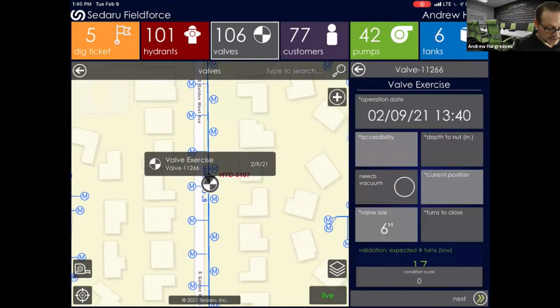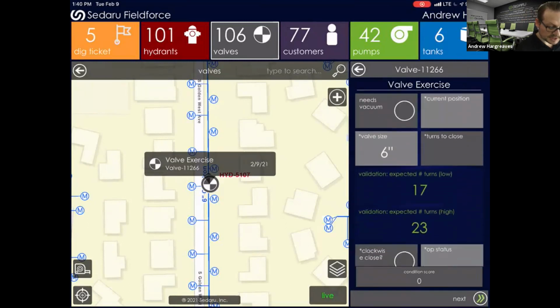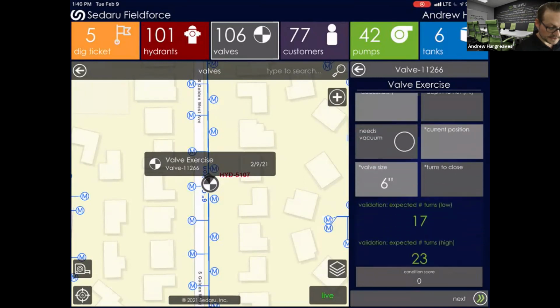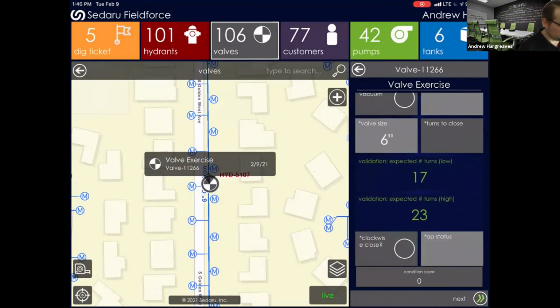And now what you'll see is I've exposed some of that logic down here. So these green values, the green text, you wouldn't normally see these in this form, but I've exposed them so you can see what's going on here, okay? And in this case, their validation for the number of turns that we're expected to record on a valve. So here I've got a 6-inch valve, okay? And I'd imagine that I probably wouldn't have anything lower than 17 turns, and I probably wouldn't have anything higher than 23 turns. Even that's quite a window of margin for me.